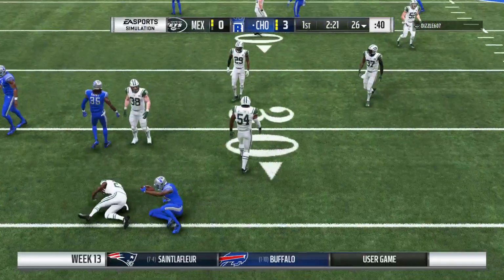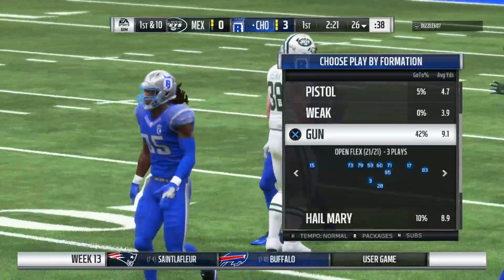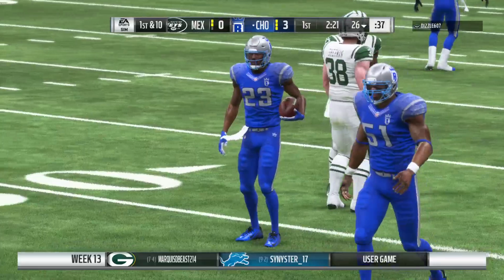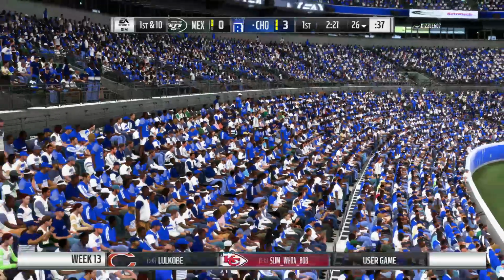A big kick there. We'll call it 56 yards on the punt. And out will come the offense as they take over. And now Chicago getting ready to go as they take the field.